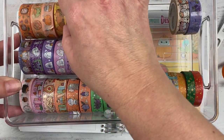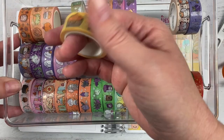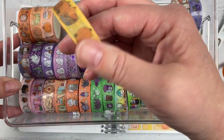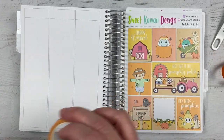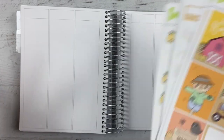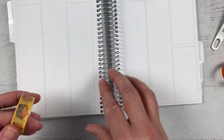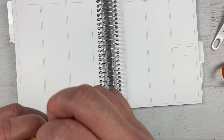And so I think I'm just going to pull out the matching. I use this on those daily pages too, the matching pumpkin patch, it's the pumpkins to go with this, and I'll put that down here at the bottom. So I'm going to get the bones laid down, like the date covers, all that good stuff, and the washi, and I'll speed you up because it is not very exciting to watch.